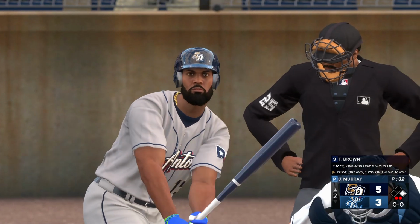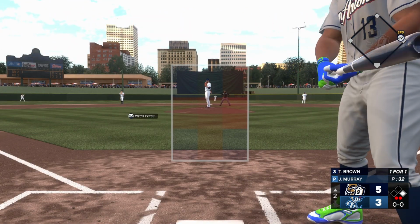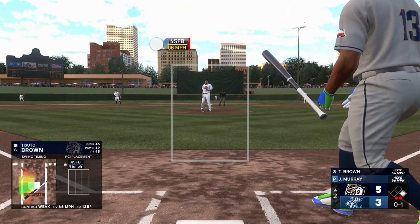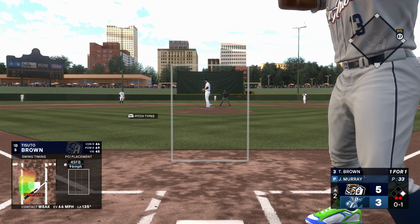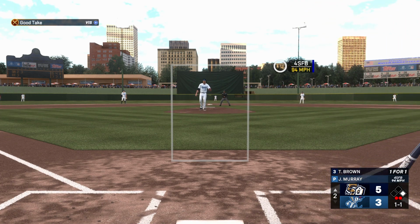Strong start to the season, putting up some impressive slugging numbers so far. And that one fouled off. Brown measures 6'2", 230 pounds, and he was a 10th round pick in 2023. And the 0-1 now. Ball one.